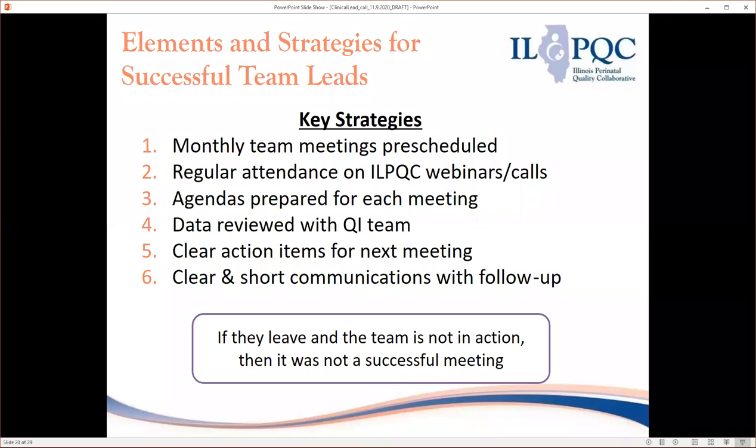If people leave and the team is not leaving with action items to move things forward, then one, it really wasn't a successful meeting. And what you'll notice is that each month, you're going to be discussing the same things over and over again and saying, hey, did we make any progress on that? Oh, yes, you said you were going to be able to do that. Okay, but you set up a meeting to try to make some progress on that.